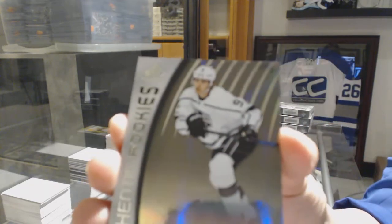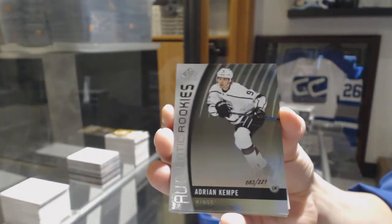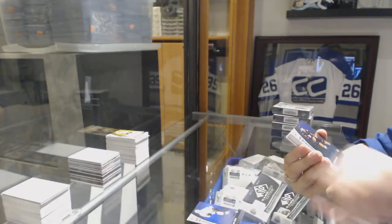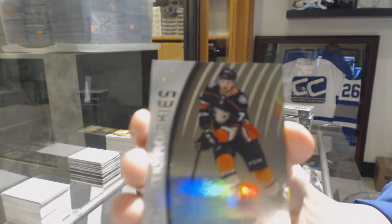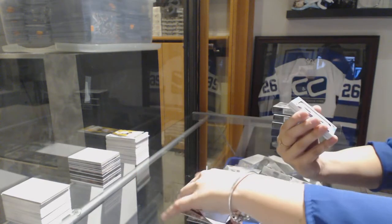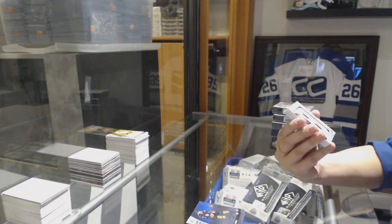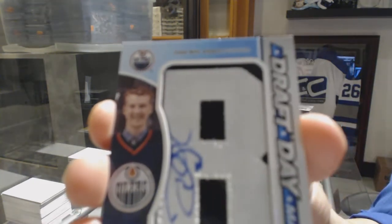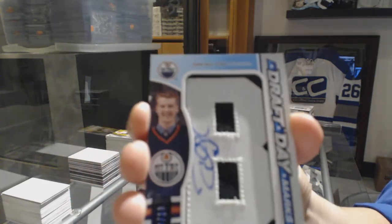Rainbow number to 221 for the LA Kings, Adrian Kempe. Authentic rookie rainbow number to 224 for the Anaheim Ducks, Jacob Megna. We've got a draft day marks number 7/10 for the Edmonton Oilers, Devin Dubnyk.